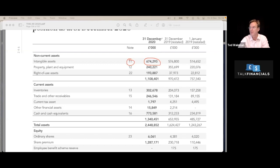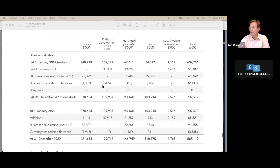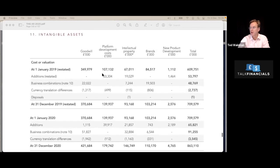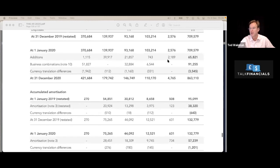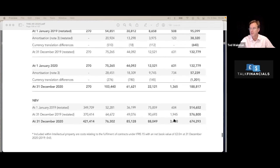Again, we can check that by just whizzing off to note 11, just to double check that that is exactly what it is. And so here we have note 11. We've got things like goodwill, platform development, so this is their IT, intellectual property. They've got some brands, which is the cost of developing those brands, and new product development. So here we are with the net book value, and you'll see the number in the bottom right hand corner, 674.